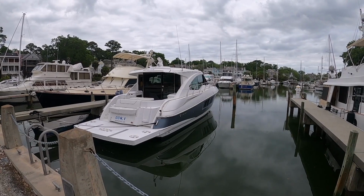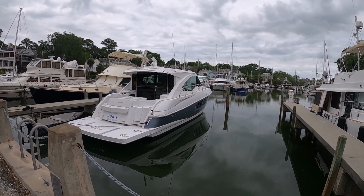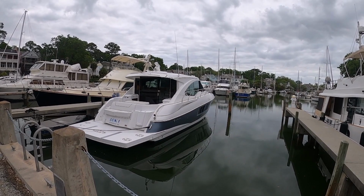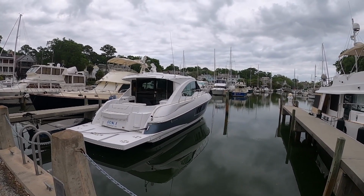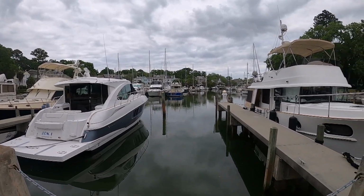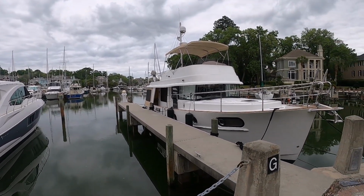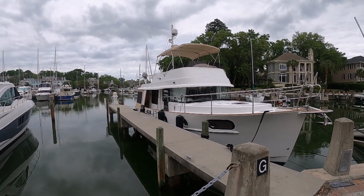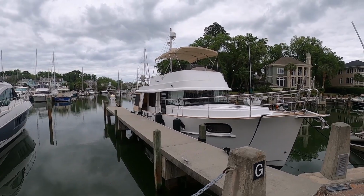Right across from the Here's to Us, we see a 45 Cantius, a cruiser's Cantius. Nice modern boat with the pod system on it. Beautiful marina here. And here is a Swift Trawler, also produced by Beneteau. This one's a 44 with a flybridge.